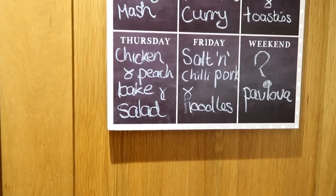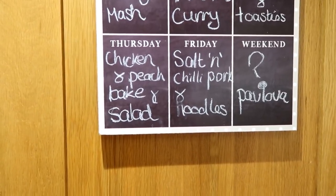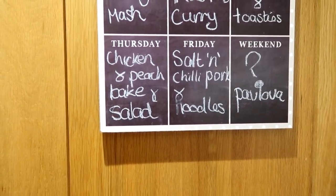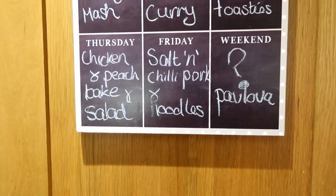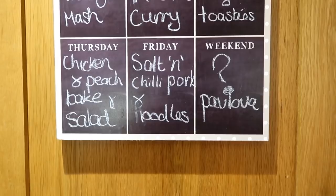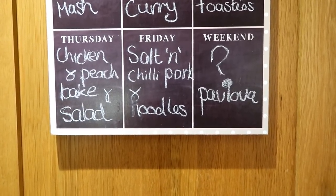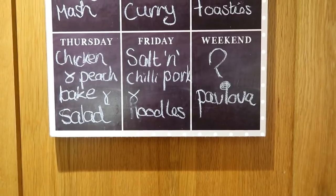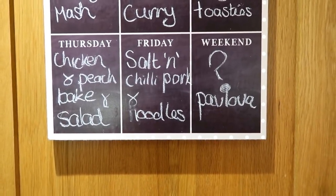Then Thursday, haven't had it in ages actually, we're going to have a chicken and peach bake, and we'll have it with salad, perhaps maybe a baked potato or pasta. We'll see how the kids are. Then Friday, I always like to have a takeaway, but make it, so we're going to have salt and chili pork pieces. I was going to say ribs, but it's not. You'll see in my grocery haul the pork was on offer, so salt and chili pork, and we're going to do it with noodles.